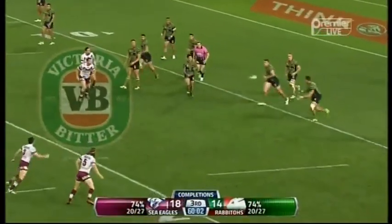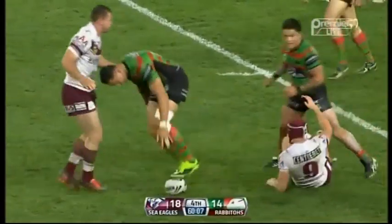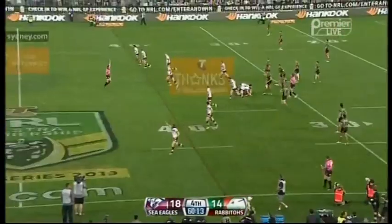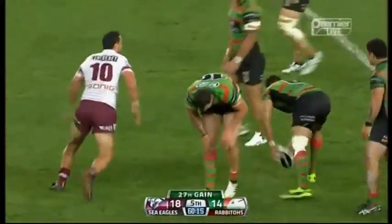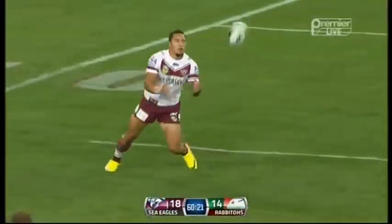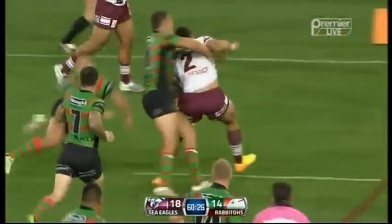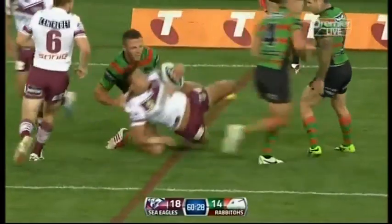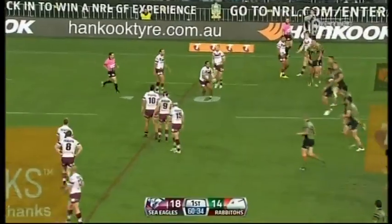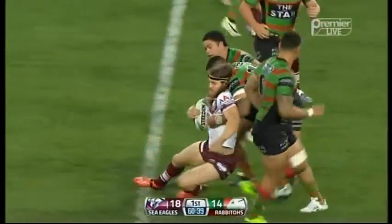Play by Sam Burgess. John Sutton taking on the role of a forward. Why wouldn't he? He's as big as any of them. That's Luke Burgess. South driving it up the middle. Reynolds. Could be quite a few twists and turns in this game yet. To Fua. Not necessarily a good bloke to kick to. He's just so adamant when he runs. Brad Fittler sideline, or Bradley. Yeah, well, here's a twist. An ambulance is on its way to pick up Richie Farrow, to take him to hospital for precautionary scans.